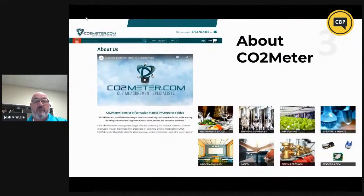So just a little bit about CO2Meter. We have been in business a little bit more than 15 years now. We do focus on carbon dioxide. Obviously, the name of the business tells you that. But we also do a significant amount of work in oxygen detection and other inert gases like argon, helium, nitrogen, and others.